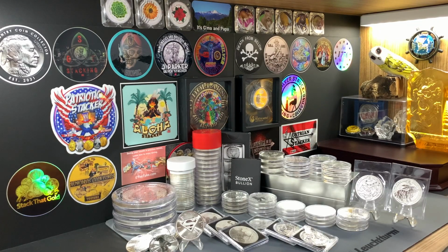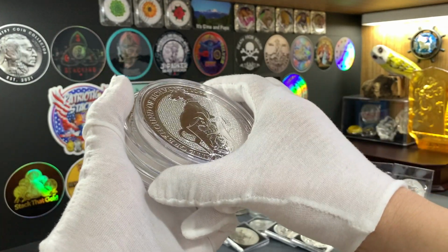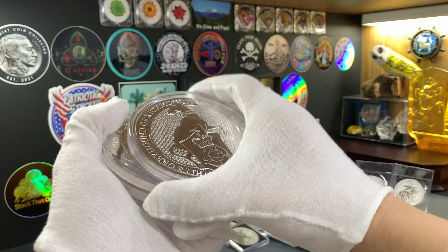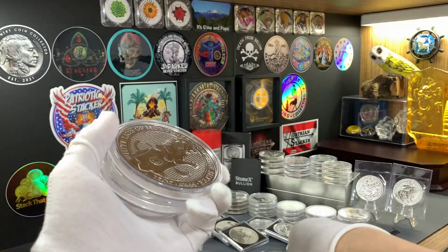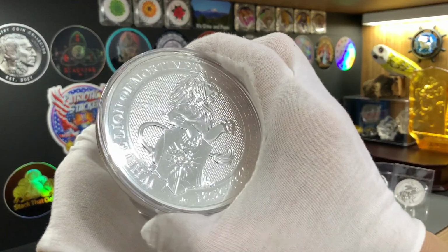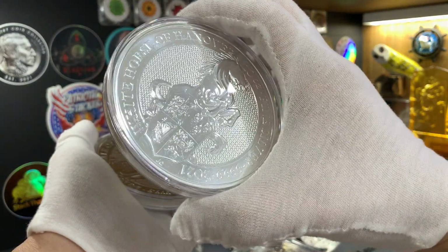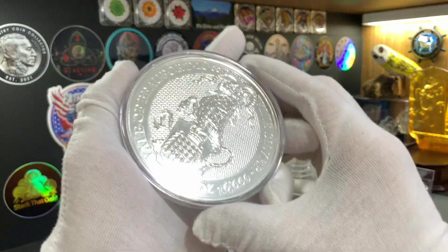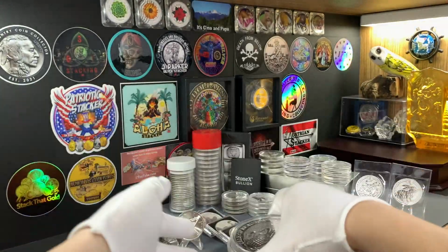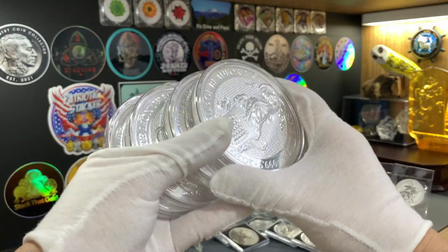Alright, let's move on now and take a look at all my silver purchases for this year. Here we have the 4 10-ounce coins of the Queen's Beasts series, which I managed to score this year. Here I have the White Greyhound of Richmond. Next, we have the White Lion of Mortimer. Here we have the White Horse of Hanover. And finally, the coin that I purchased earlier this year is the Yale of Beaufort. These four coins here constitute 40 ounces of silver.